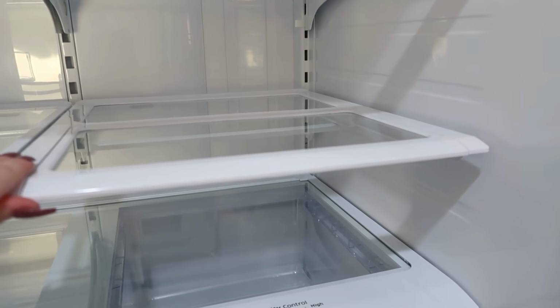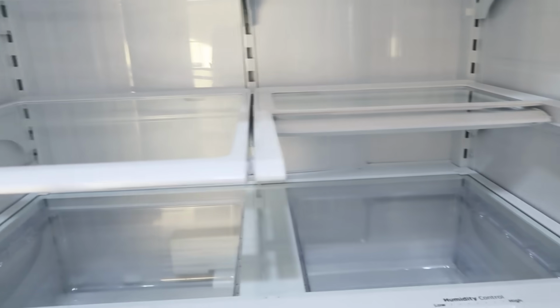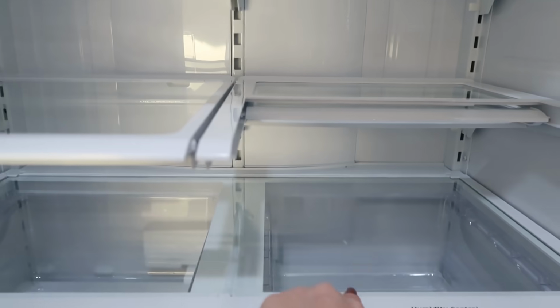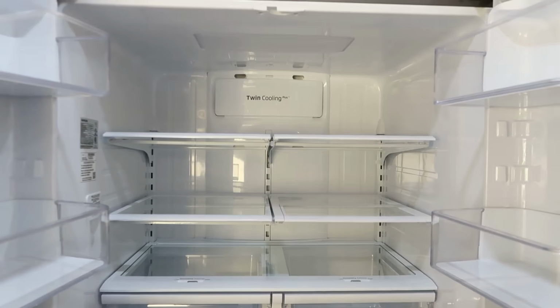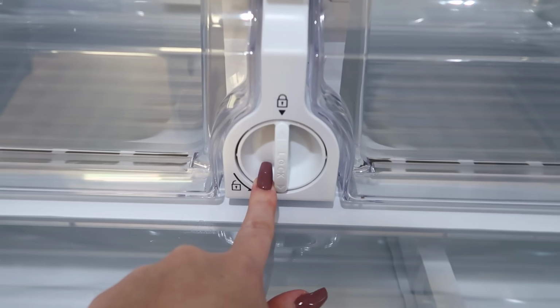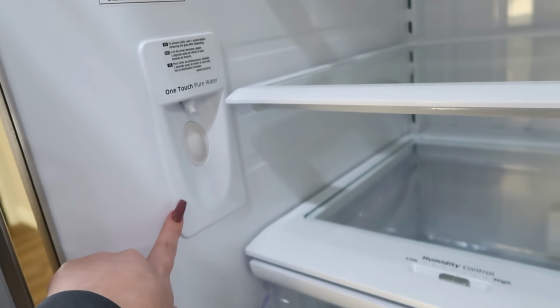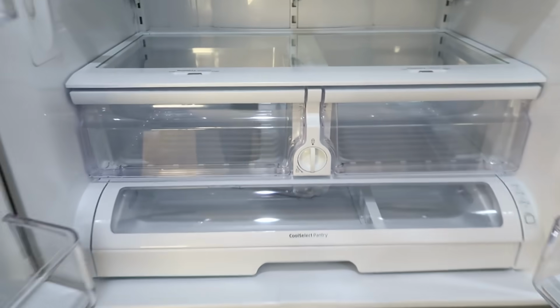And I noticed this too, that this just lifts up simply and scoots back if you have something a little bit taller and you wanna put it on this shelf. So I thought that was a fun feature. The last thing I'll mention about the fridge is that here is where the filter is for the water, and it's super accessible and easy to change, so I thought that was a cool feature.